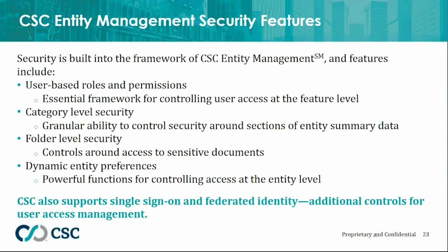And maybe I might say, well, when this user logs in, that's great. Let them see articles, let them see bylaws. That's all well and good. But let's make the minutes folder and any documents in that folder completely invisible to that person because it's beyond what's appropriate for that person.